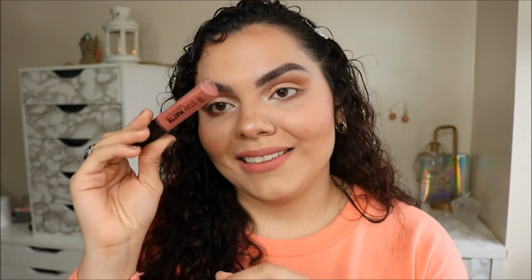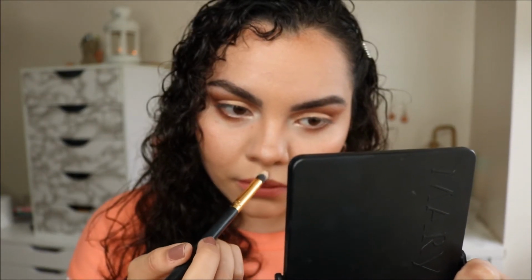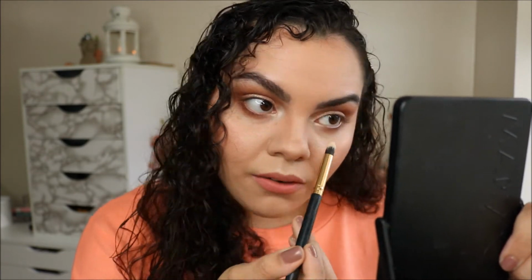On my lips, I just used the Stay Matte Liquid Lip Color from Rimmel. Formula is not my favorite, but this is a really nice color. It is in Pink Blink. That's what it's called. Rosado Liquido. I like how this turned out. And just to take it a step further, I'm going to use this same highlight in here, just because I'm not really feeling it right now.